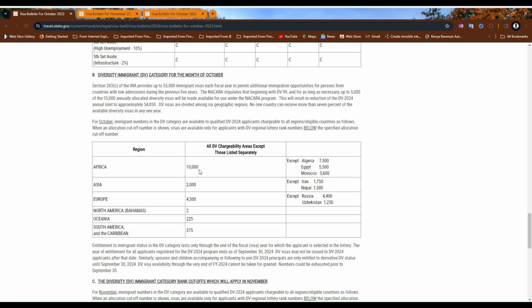So you don't have to worry. Up to 10,000, this is the cutoff. So any case number from 10,000 and below is eligible to be interviewed. This is just the guideline to be used by the embassies around the world, especially, looking at Africa, to schedule people for interview. Because after this, people will be getting 2NL, the second notification letter. That is it. Very important.